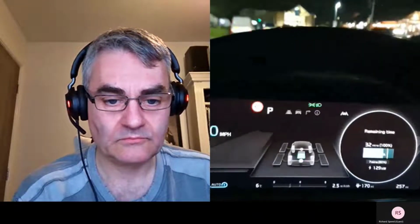So interestingly, the snowflake has just disappeared from that battery indicator, and charging is starting to ramp up again. So we'll see how high it gets. In a few minutes, you can see it's flicking up to 130 now, and it'll keep going up slowly as it gets warmer. It should be able to do around about 240 kilowatts, which is pretty quick. But by the time it's got up to that, I'll have reached 80%, and then charging does start to slow down.